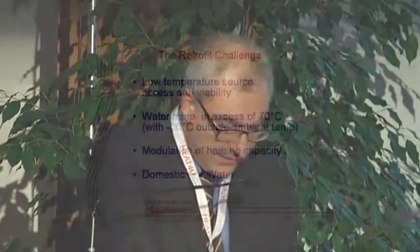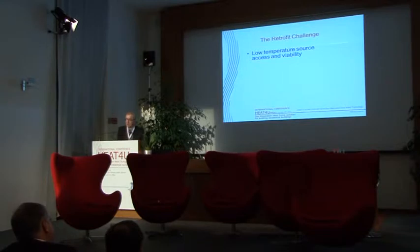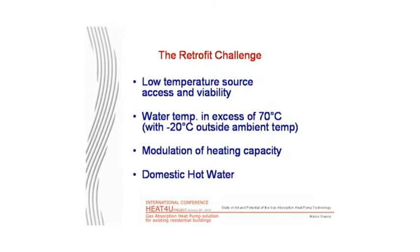First of all, the access to a low temperature source. There are several options: outdoor air, geothermal heat, winter solar panels, groundwater, and combination of the above. This is something which is not needed in gas boilers, but we have to with heat pumps. Radiators impose water temperature in excess of 70 Celsius.